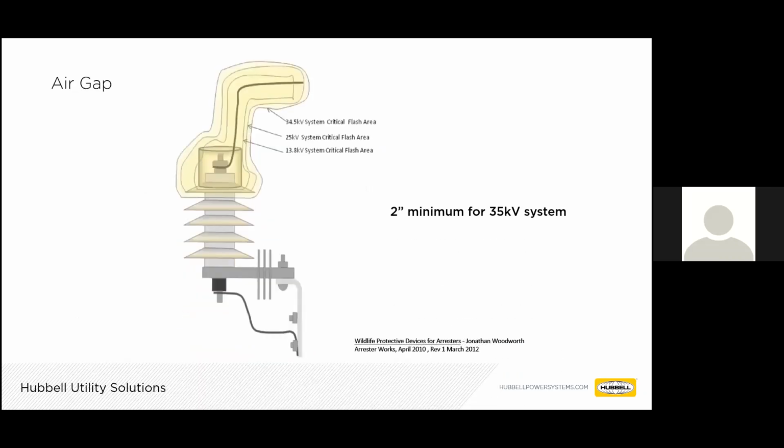One of the things that is very important and very critical to consider in selecting wildlife guards is air gap. And I want to briefly explain what air gap is, and then we're going to show a video that demonstrates this. Wildlife guards can't perform magic. What do I mean by that? That means that all they can do is insert an insulating high dielectric material in between the energized point and where an animal could contact.